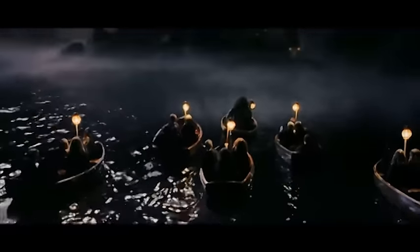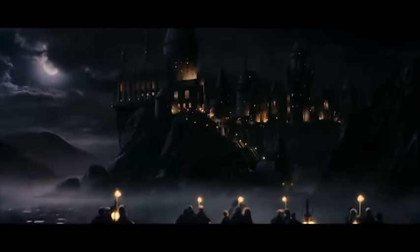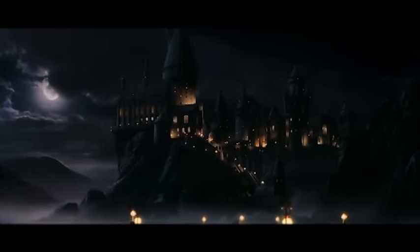Hello. Welcome to another episode of the Built Forms of Cinema, where we examine the relationship between architecture and its role in film production.